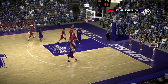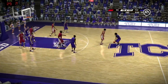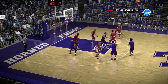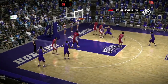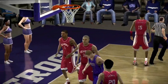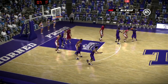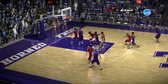For the bucket, and in and out. He gets the rebound. Perimeter. Defender knocked the ball loose, but the offense got it back. Blocks it. The ball goes out of bounds. High post flasher is open. Gave it up. And the fans are going wild. My goodness, it's chaotic in here.